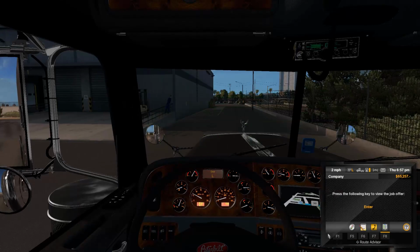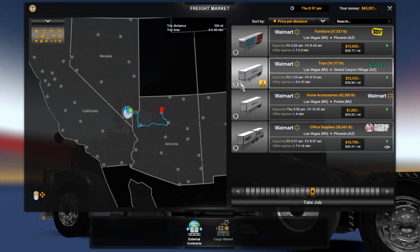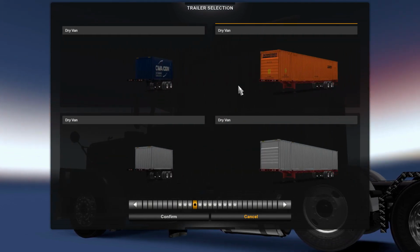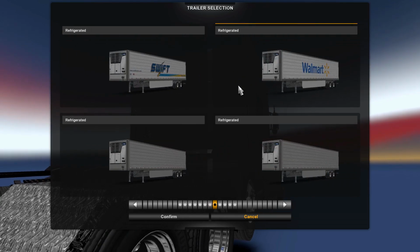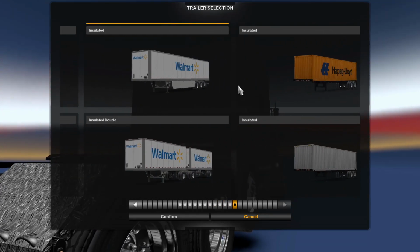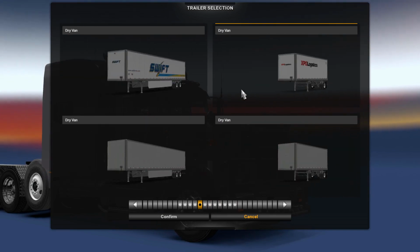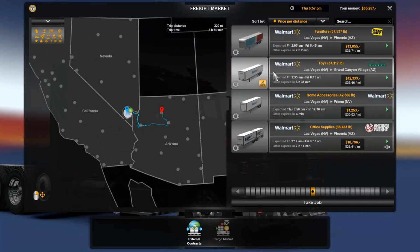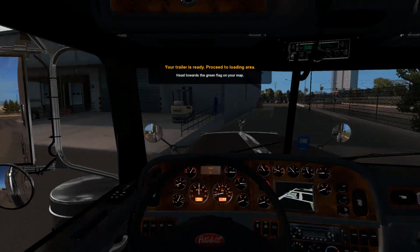So let's go ahead, pull into here, stop the truck up, press the following key for the job offers, and here we go. What are the options for the trailers? You know what? We could get absolutely lost in these trailers for like hours on end. Like, there's so many options. But we're just gonna run with the one that it gives us, this Walmart trailer. So let's go ahead, let's take the job here. And now, where is it? Ah, it's down here. Alrighty.